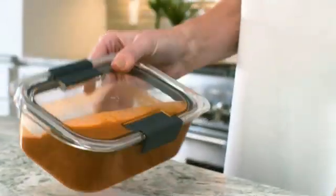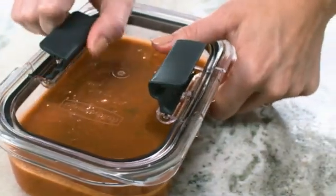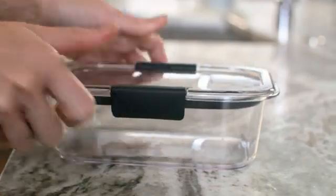Made from sturdy plastic, these containers are built to last. They can withstand the daily rigors of use, ensuring that your food stays fresh and secure.